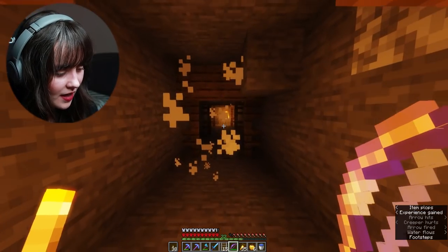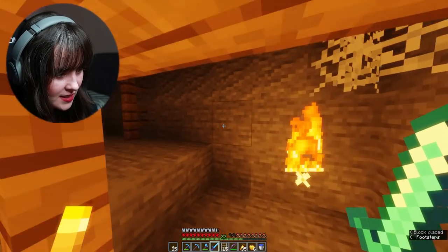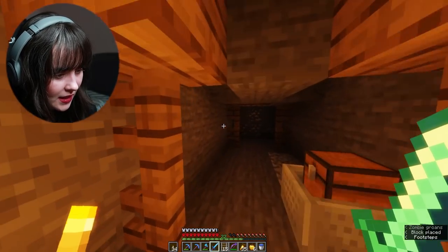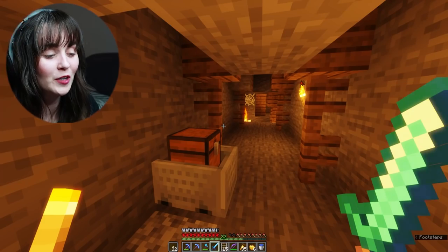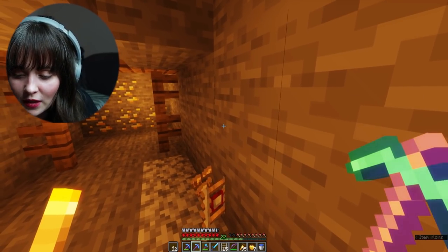Okay, sorry. I get a little bit freaked out by creepers. If you guys saw my last hardcore series, you'll know why. Oh my gosh, I thought these were diamonds. Anyone else find that before you turn the light on, or before you place a torch, sometimes the gold looks like diamonds? Is that just me or what?